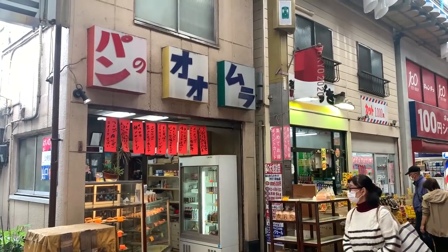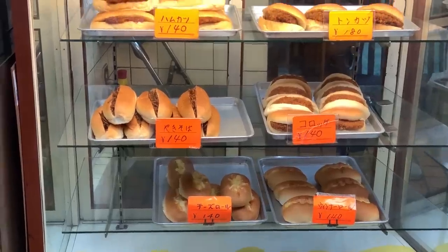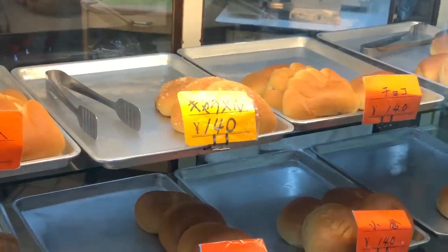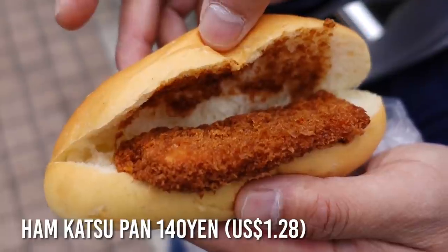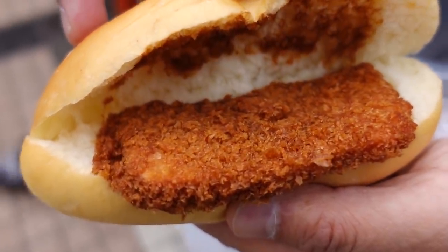We found a very nice red shop named Omura. The atmosphere is a little bit nostalgic. I love that atmosphere. We bought two breads. One is a very popular one, hamukatsu. Look, deep fried ham inside this koppepan, blend, soft bread.